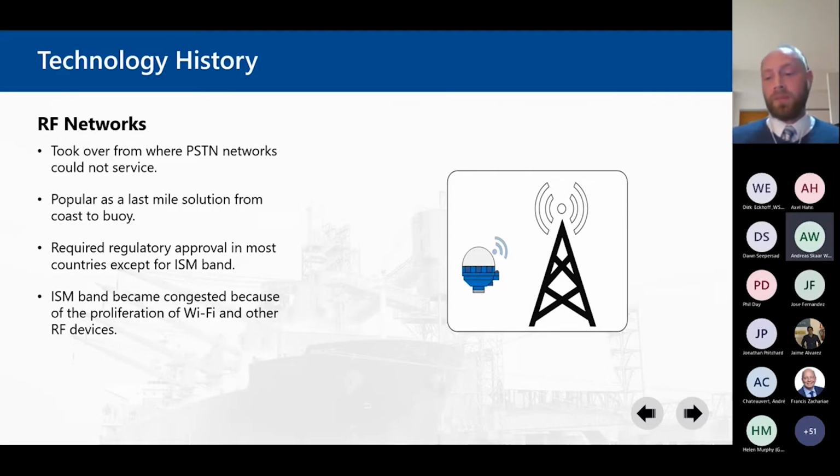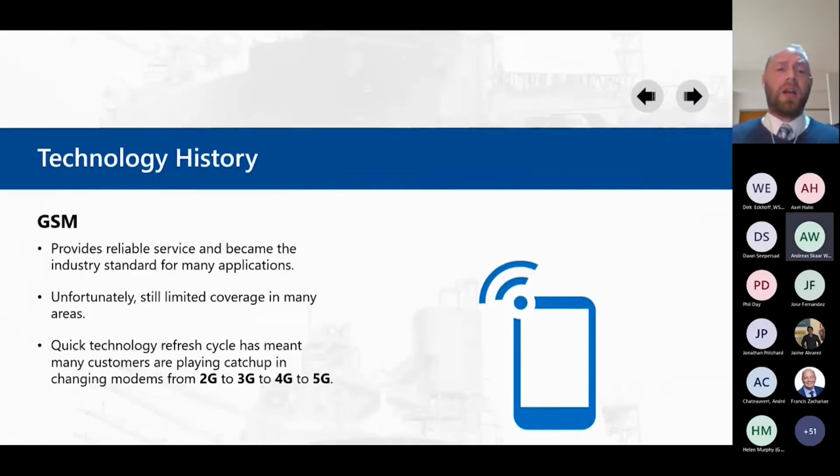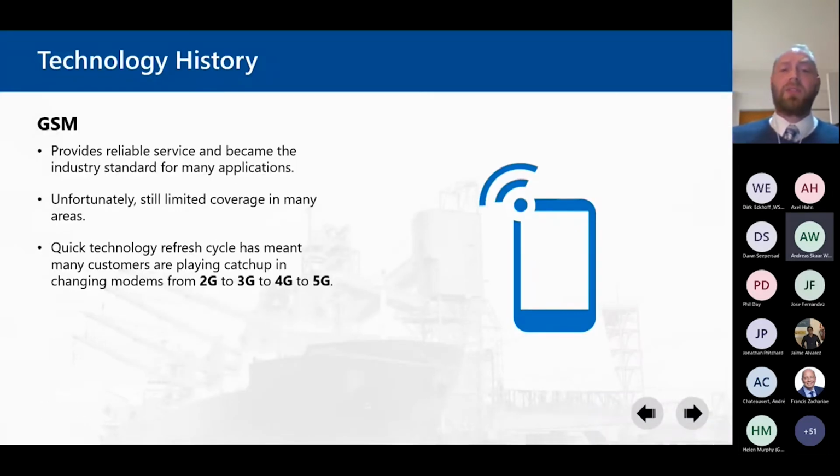than the asset itself. And moving on from RF networks, we have GSM networks, and it provides a reliable service, and it's become probably the industry standard and de facto standard for AtoN monitoring. Unfortunately, still limited coverage in many areas, and due to the quick technology refresh cycle means many operators are still playing catch up. So as we all know, many AtoN devices are in service for 15 to 20 years. So if you had deployed your network possibly 15 years ago with a modem in it, you're probably playing catch up. You've done the change from 2G to 3G, and you're doing the change right now from 3G to 4G as the operators are shutting down their networks to make way for newer technology.